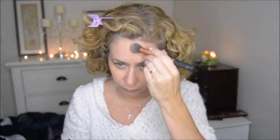I'm just going to put some bronzer on there. And while I'm doing that, I'm kind of blending it in with the under the cheek contour also. I love the Smashbox. It's really good, the contouring.